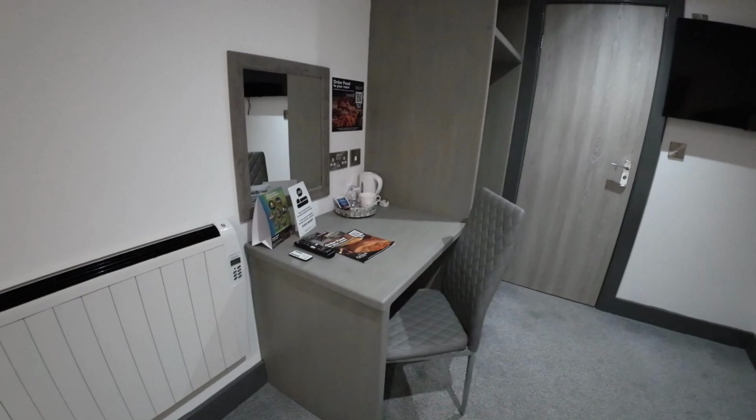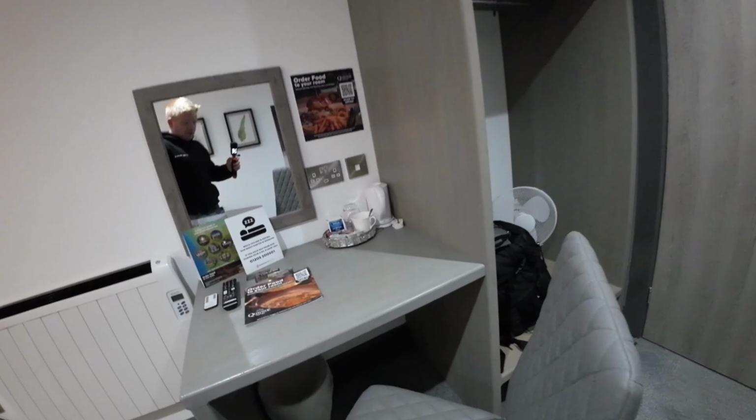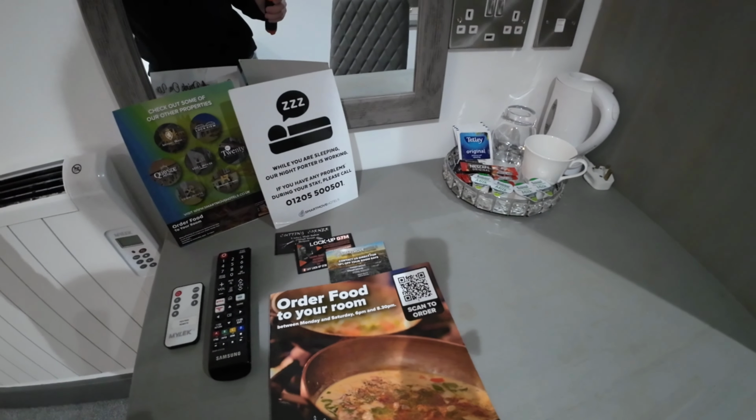A lovely desk and a lovely chair. Is the chair comfy? Certainly better than the chair last night. And I like the way they put it in. You've got a bigger bin down there than yesterday. You can order food, but food is out of hours now, so you can't.